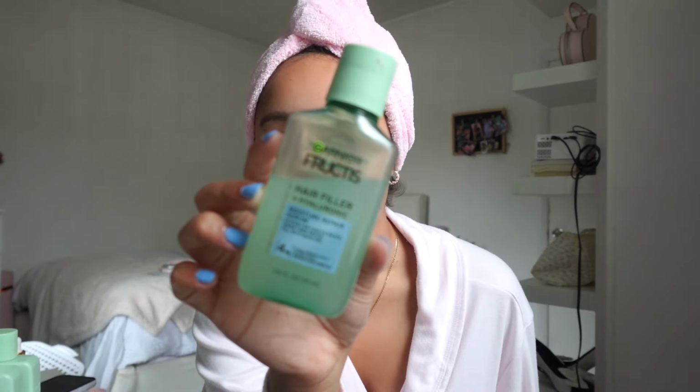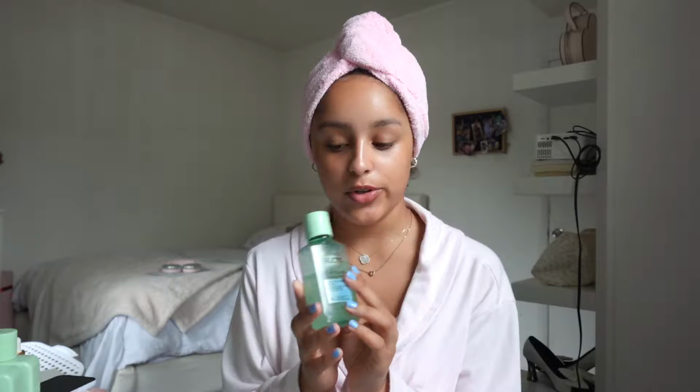And then once I stepped out of the shower, I used the Hair Filler Hyaluronic Acid Moisture Repair Serum. I put this in my hair while it was still wet before putting it in the towel, just so it could dry a little bit but not get frizzy. I feel like it always helps to put a little bit of hair oil or serum in your hair before you towel dry it.